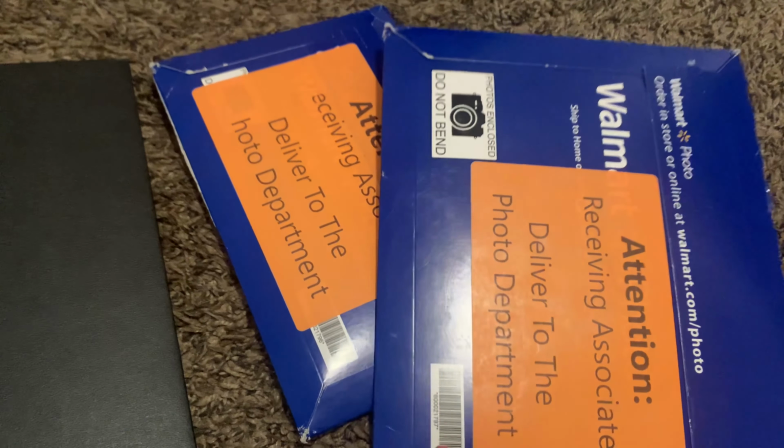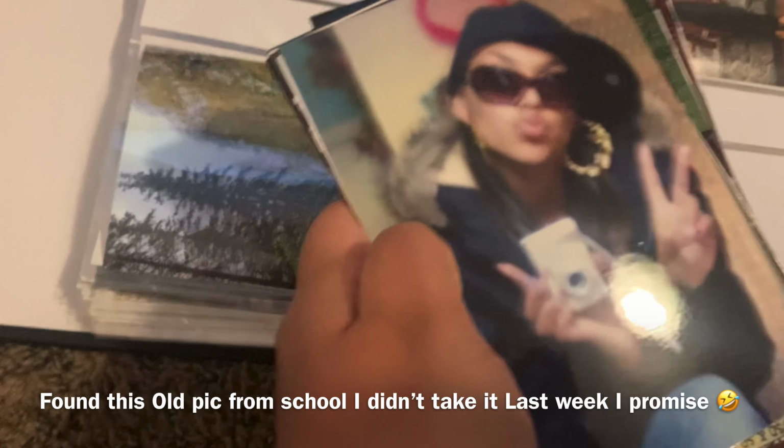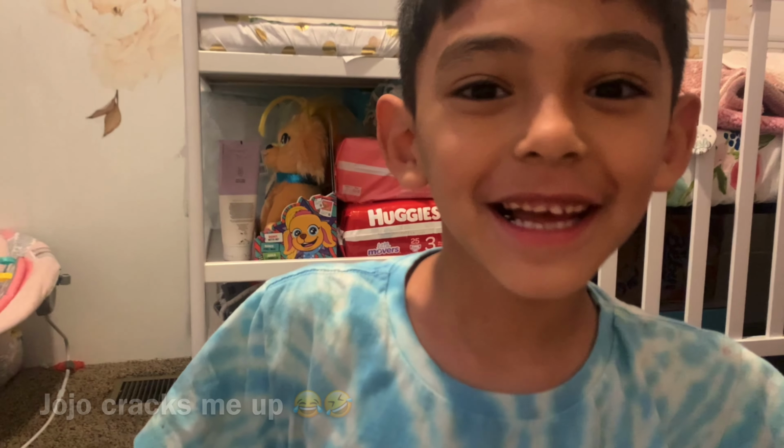So my prints finally were ready at the Walmart. So embarrassing! What did you say, Jojo? It's so embarrassing. Look at this.